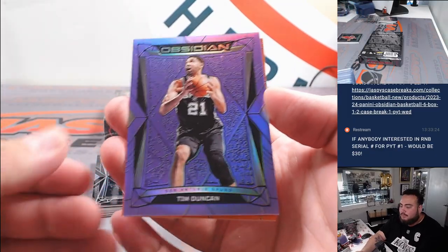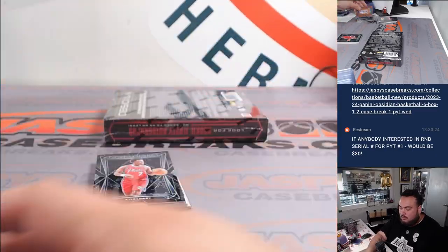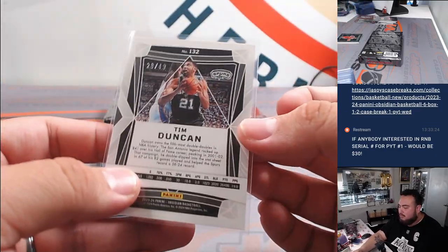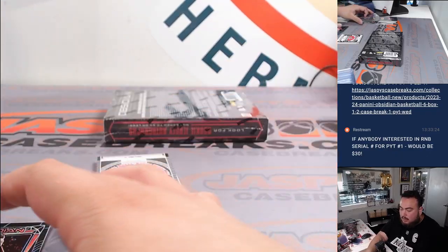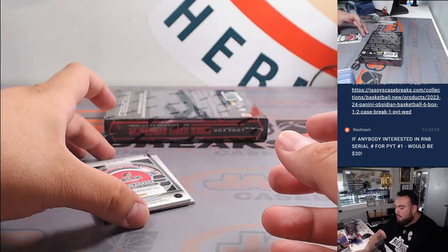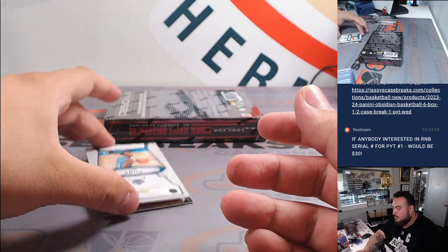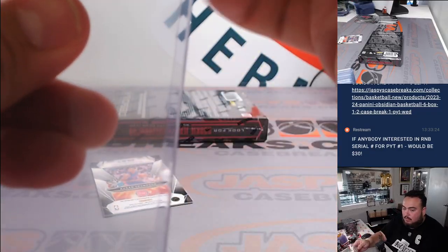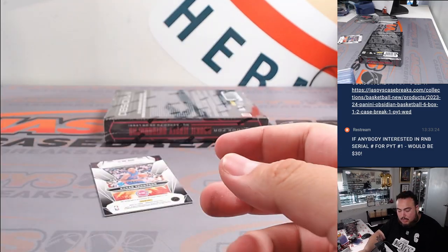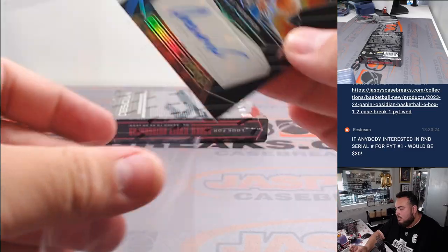Ooh, Timmy Duncan, though. And a Vince Carter for the Raptors. That's pretty nice there. I didn't realize it, but is Tim Duncan signing in Obsidian too? Probably, right? Vassell, Kyle Lowry. Kamara to 249. A little relic there for the Portland Trail Blazers. Ish Smith to 75. Let's go into Charlotte. Charlotte is Jeremy Port. And then out of 75, how about a little Asur Thompson? Rookie eruption. That's for Detroit going to Wofford.